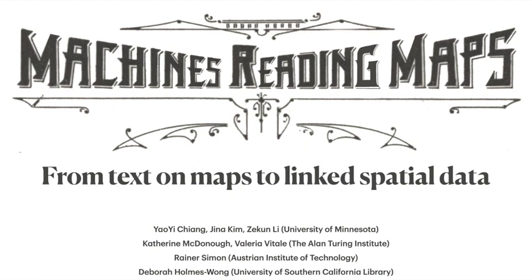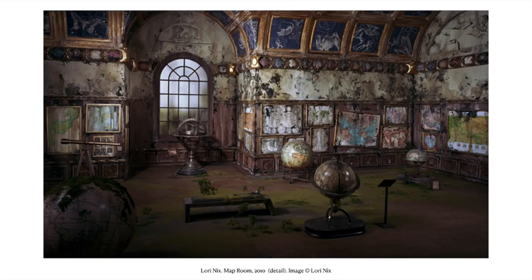Machines reading maps, from text on maps to linked spatial data. Maps constitute a significant body of global cultural heritage, and the number of digitized maps is constantly growing.